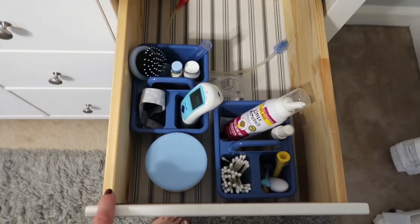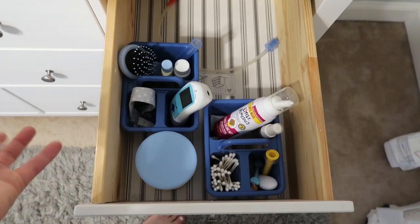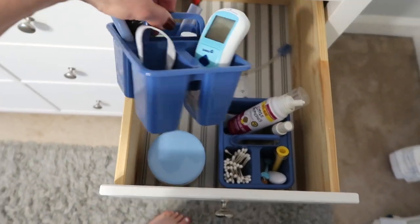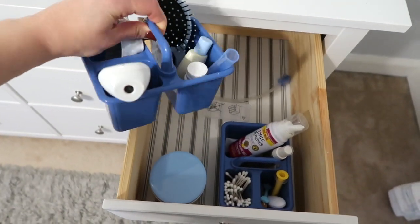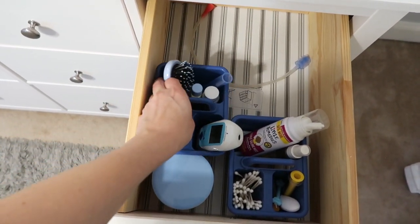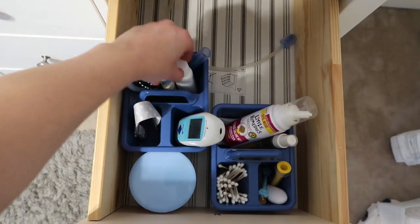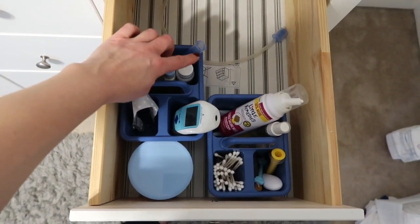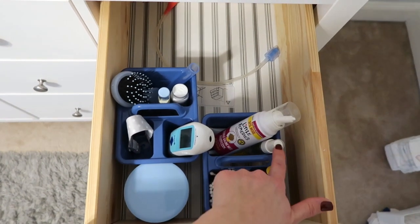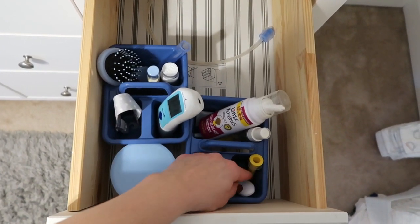Then in this drawer, this is any kind of medicine, brushes, combs, lotions. These little bins are from the Dollar Tree, and I think they were originally meant for the back to school section, but they work really well. Oh, there goes the thermometer. They work really well to separate little things you want to keep. So I just have gas drops, some nasal spray, my little bottle of cleansing water, some Q-tips, a nail clipper.